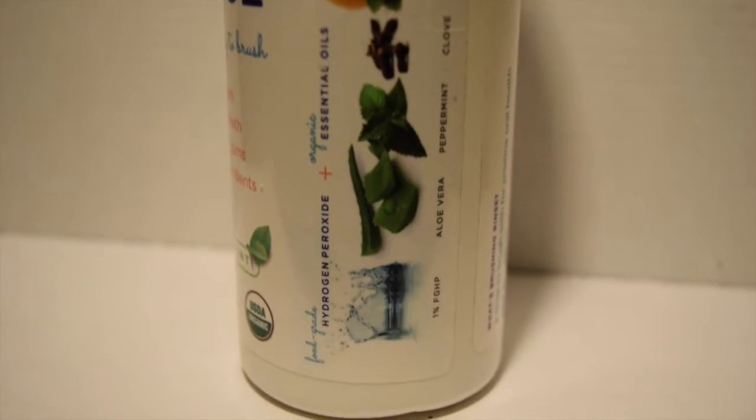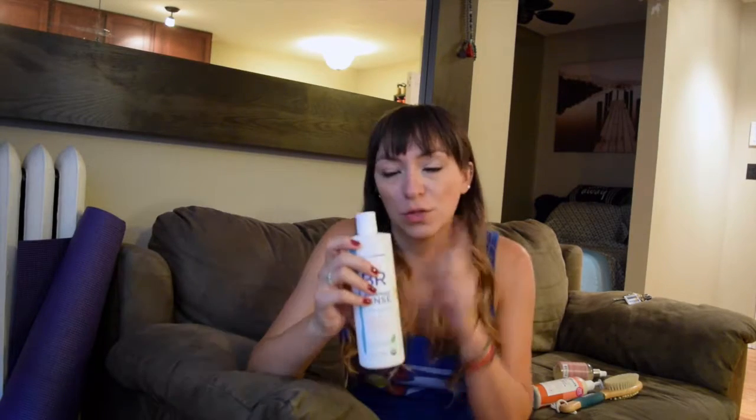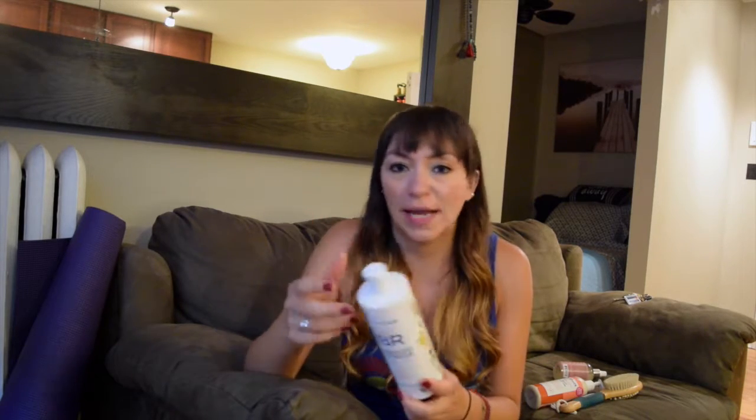I've actually noticed a difference. I feel like my teeth have gotten a little bit whiter. Swish it around in your mouth and then brush your teeth right after, or you can just use it as a regular mouthwash. It's a little bit more on the expensive side, I think like $10 or so. But it's lasted me at least a few months now, using it a couple times a day, and I've been really happy with it.